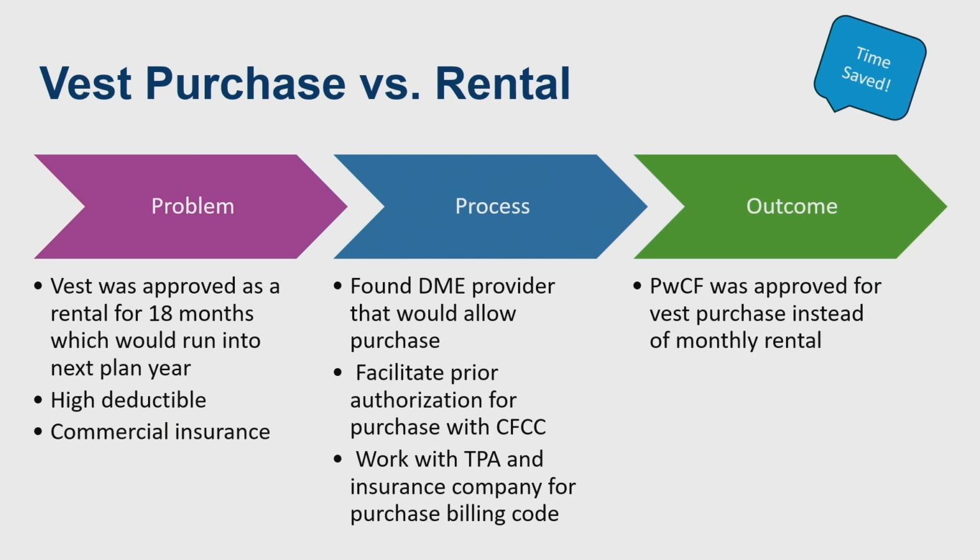Initially, and this was a DME company, so it was a vest that was not through a manufacturer. It came from a DME company. So initially, the DME company said, we only do rentals, we don't do purchase. So they were looking for other DME companies that were in network that would do a purchase. We're running into the same sort of thing. No DME company was doing the purchase. They were all saying rentals.